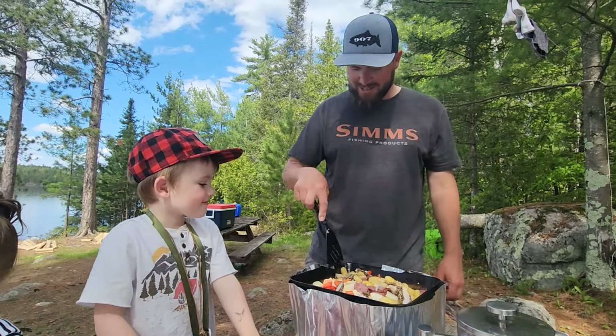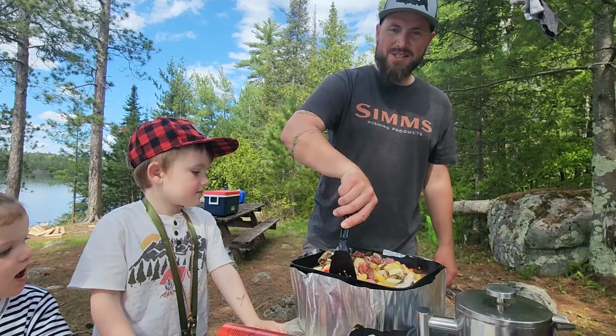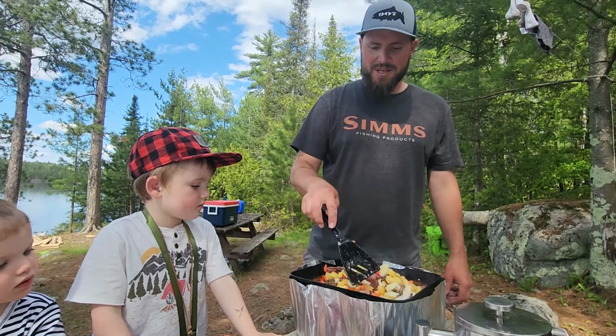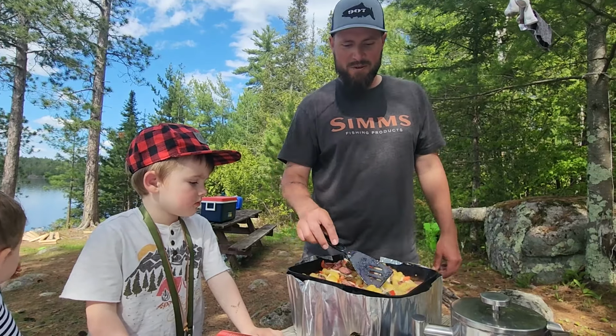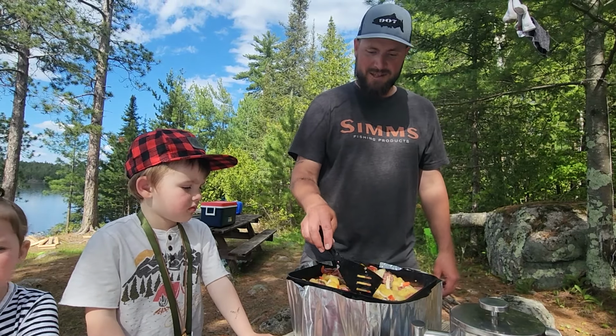Oh, what does that look like? That look good? This is one meal that you make around the campfire, and it's going to be everybody's campfire favorite. You can do this at home too. We do it at home, but when we do it at home, we add even more stuff to it. We get fresh vegetables and stuff like that added in there.